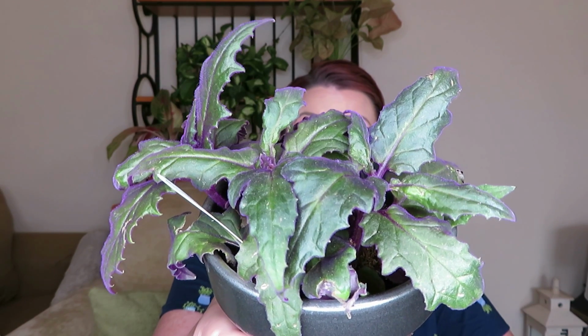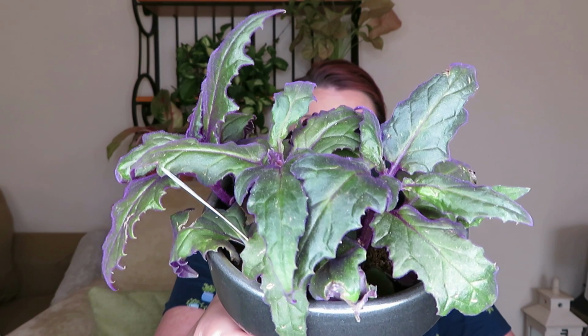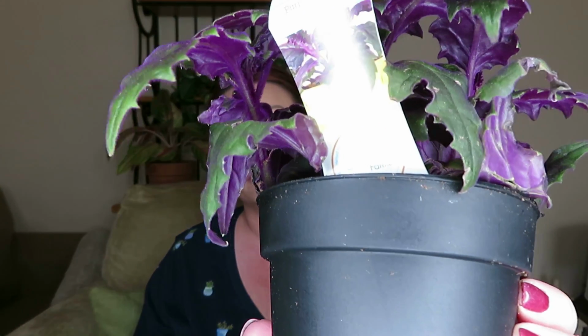vine. And I just love this plant. It is really an easy grower. I do keep it close to the south-facing window, and it seems to love it in the window. And I did get it at the grocery store. I think it was $2.99, and it is from Costa Farms.